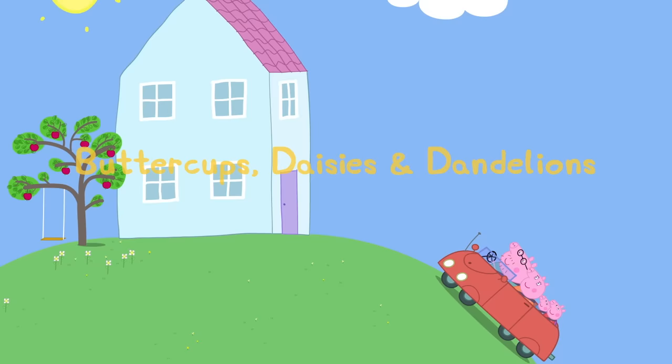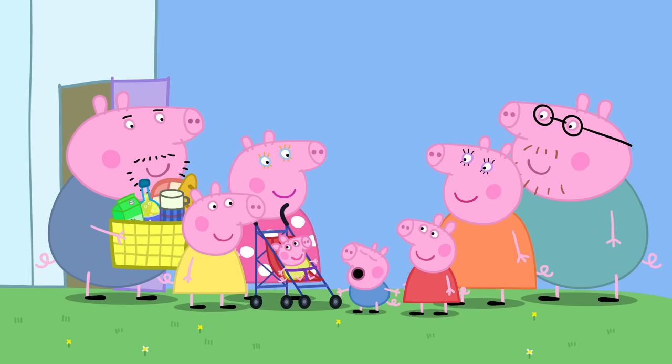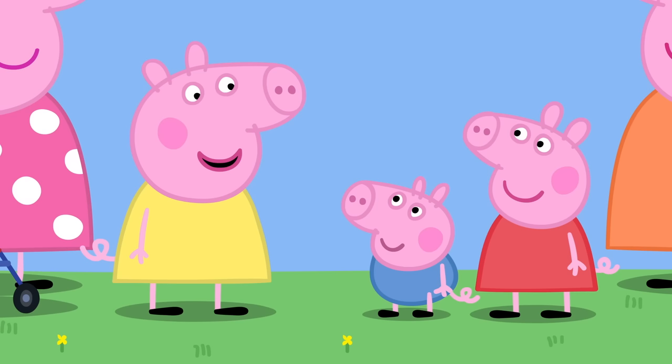Peppa and her family are visiting Cousin Chloe's house for the day. Hello! Hello! Hello, Chloe! As it's such a sunny day, we thought we'd have a picnic in the garden. Oh, that would be lovely! Come on, Peppa and George! Race you!